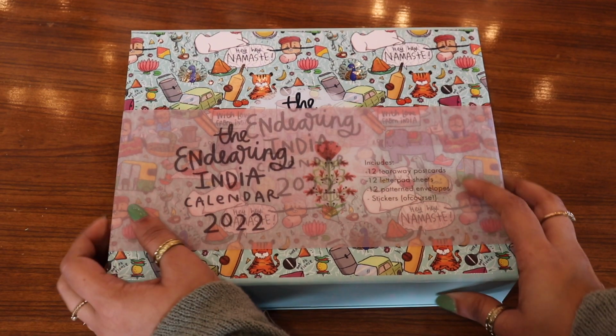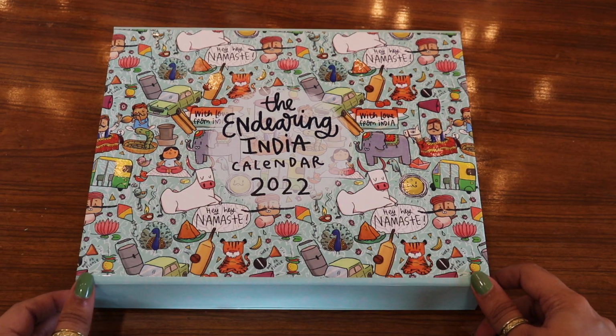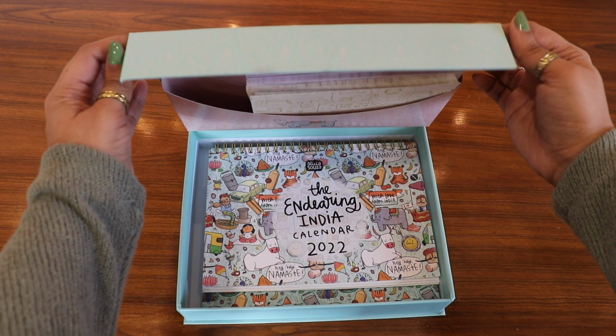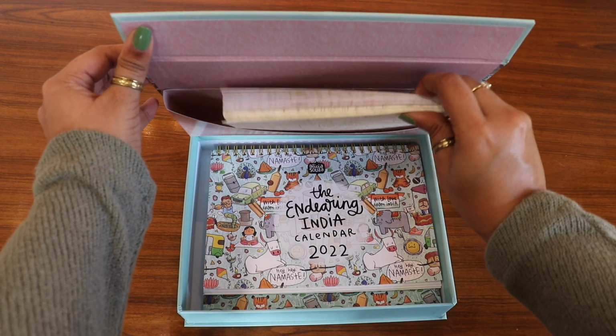Next, we have the desk calendar. This year's desk calendar is based on the theme of enduring things that you only see in India. This is an old series that you can also find in her bullet journal. The desk calendar this year comes with its own magnetic box, which, like I said, is very premium, and it has a lot of add-ons to go with it.